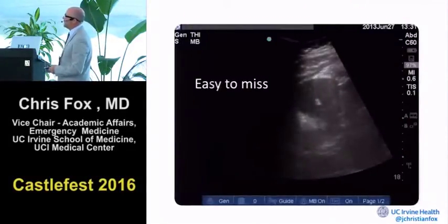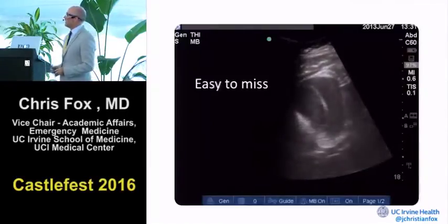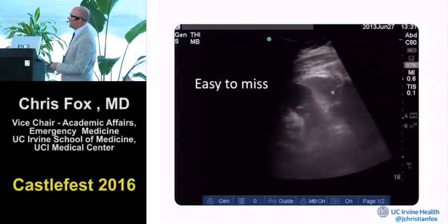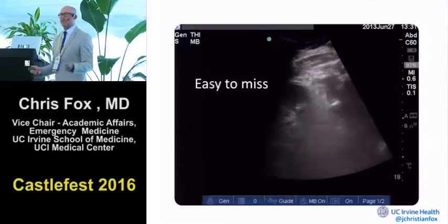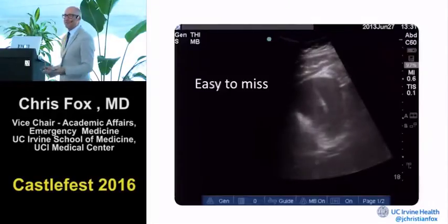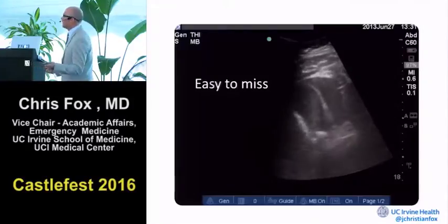This here is an issue. This is easy to miss. What are we looking at here? We're using our larger footprint transducer, and when I first saw this image playing in video review in the QA room, I wondered, is that a uterus? Am I looking at a uterus here with an IUD coming down here? There's nothing on the screen to tell you what's wrong with the patient. You have no clue where they are in the body.